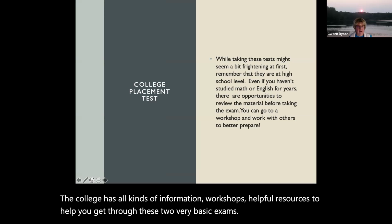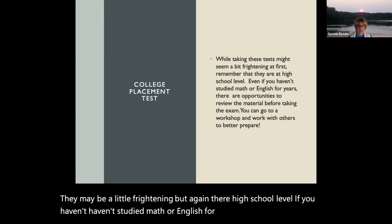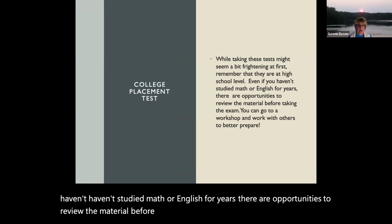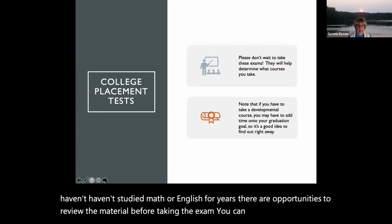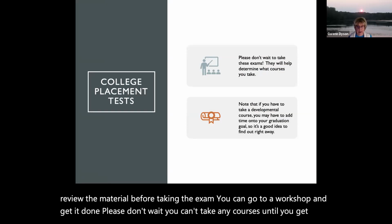They may be a little frightening, but again, they're high school level. If you haven't studied math or English for years, there are opportunities to review the material before taking the exam. You can go to a workshop and get it done. Please don't wait. You can't take any courses until you get these exams out of the way.